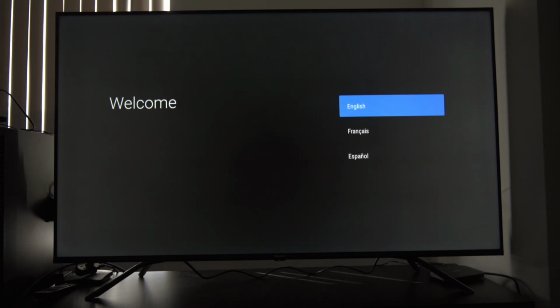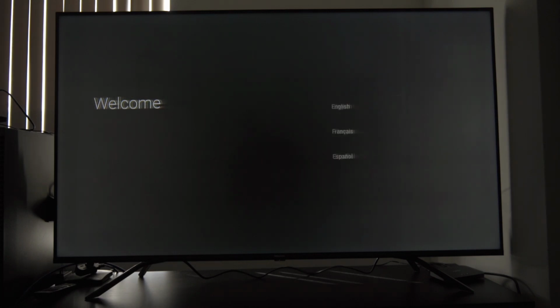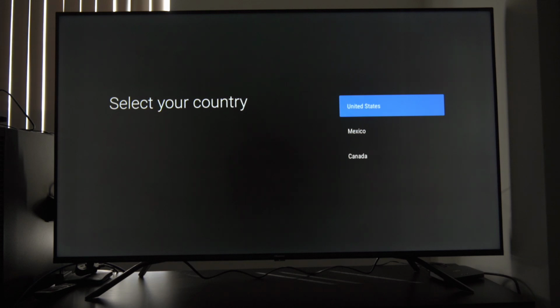After unboxing the television, you're going to be met with the welcome screen. We're going to select English. Now, I see a lot of what looks to be edge bleeding, and it's pretty ugly. So we'll see if that changes as we type in different settings and dial it in better. But so far, from a gray uniformity perspective, it's looking pretty bad.